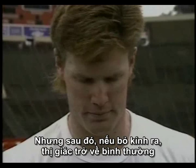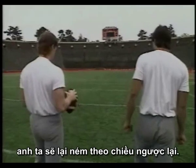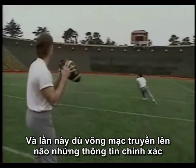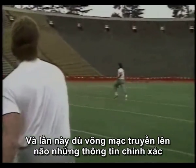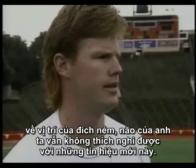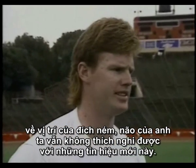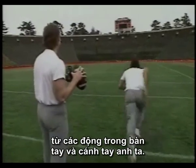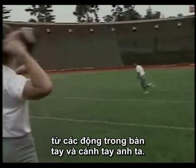But return his vision to normal, and he'll start missing again, in the opposite direction. Even though his retina is now passing on accurate information about the true location of the target, his brain hasn't caught up with the new input. His brain is still compensating for the previous feedback from the movements in his hand and arm.